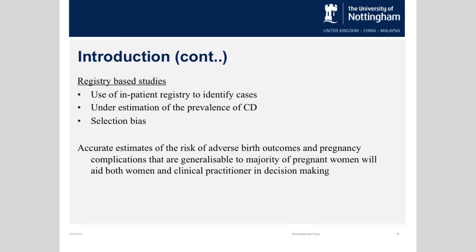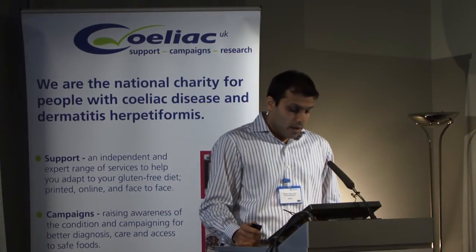However, they use hospital admissions to identify celiac cases, and in most cases they might not include cases recorded or diagnosed outside hospital. This leads to the underestimation of the prevalence of celiac disease. And they may also introduce some form of selection bias as they use hospital admission. So they may include severe forms of celiac disease, patients who are more likely to be admitted to hospital, and therefore they are more likely to get adverse birth outcomes.